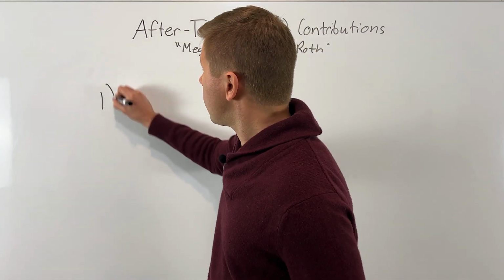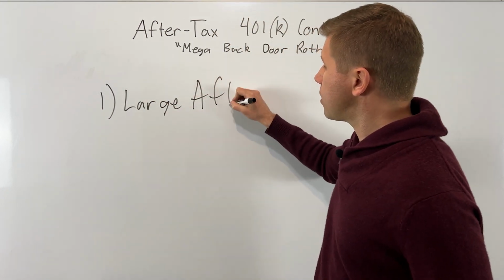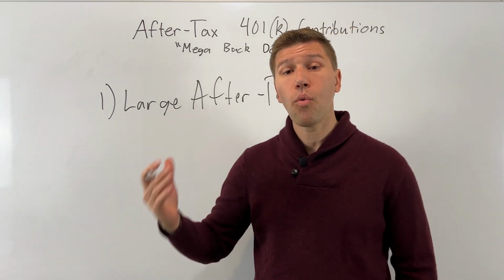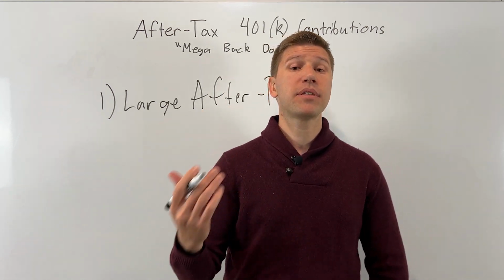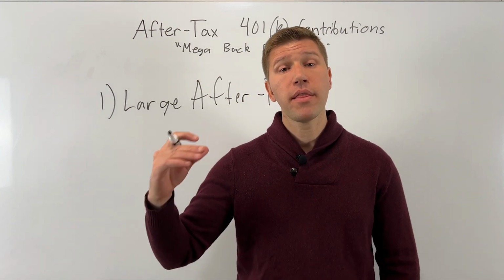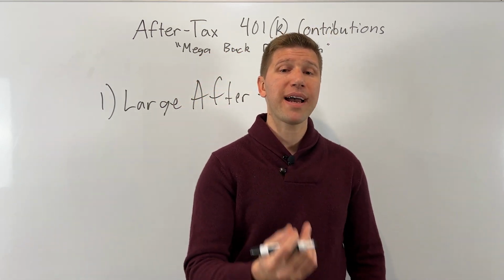The first pitfall is when you have a large after-tax balance within your 401k. There are 2 issues with this. One, if you convert the entire amount and there's a material amount of growth as a percentage of that entire amount, you are taxed on all of that growth. This will put you into a higher tax bracket that year and could give you a surprise tax bill when you file.